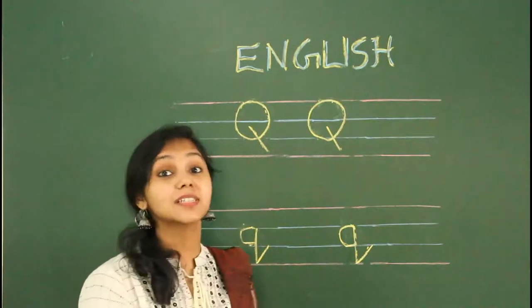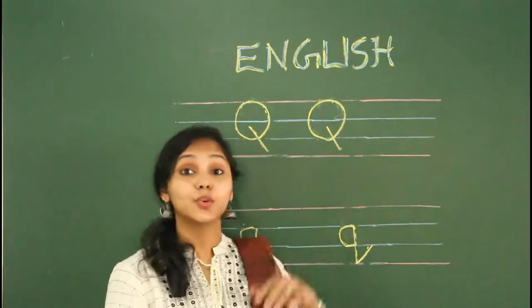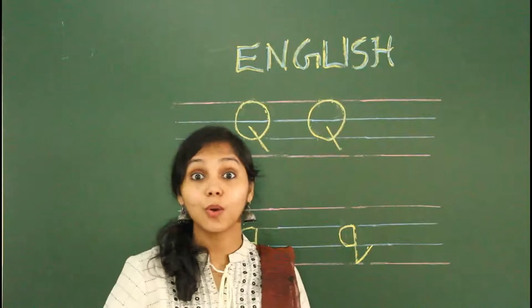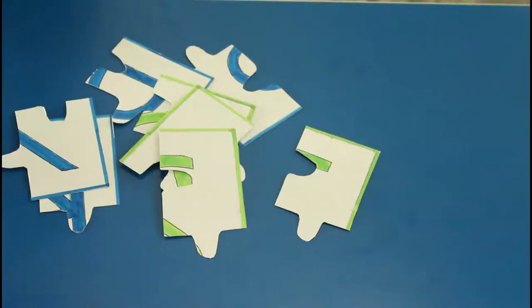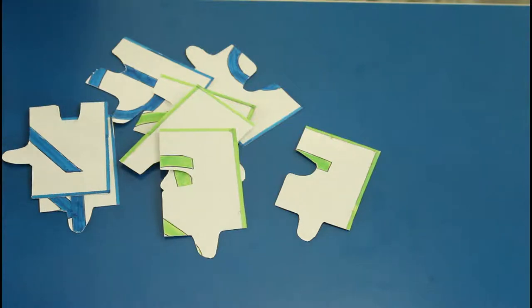So now we have learned how to trace big Q and small Q. Now let's solve the third puzzle. So children, we are going to solve one more puzzle.